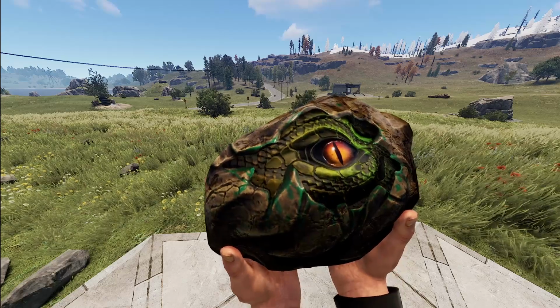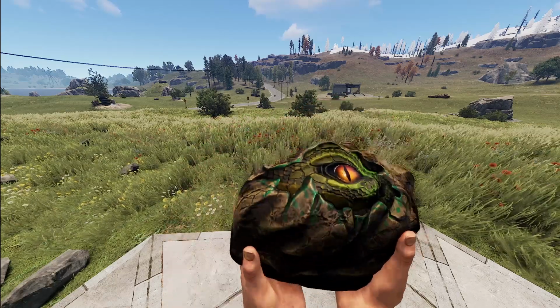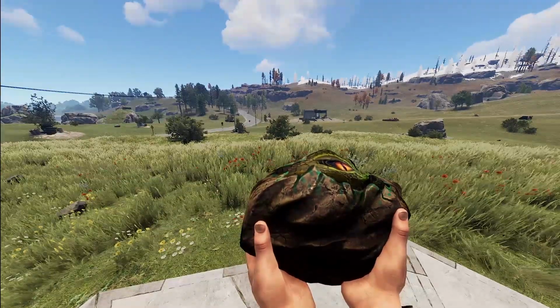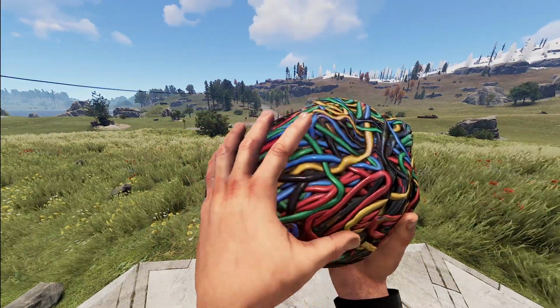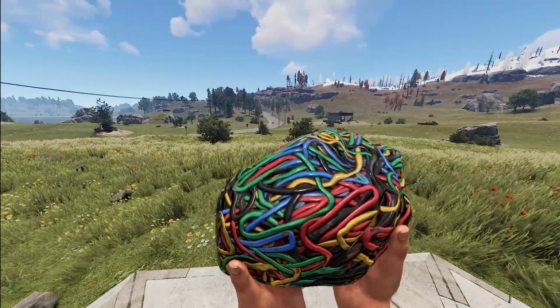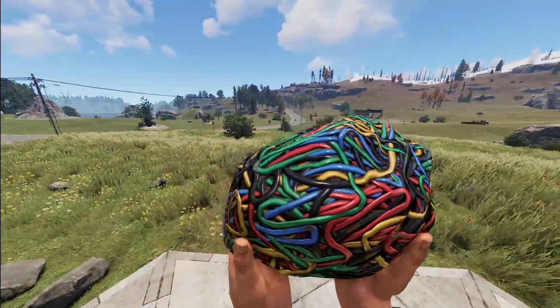Next, we've got a dino rock for you. This one is the stolen egg, and, well, it's staring at you. Then we've got the rubber band ball. No, I'm kidding. It's what it looks like. But it's a bunch of electrical wires. With this next update, we're getting colored wires, and this is definitely in line with that.